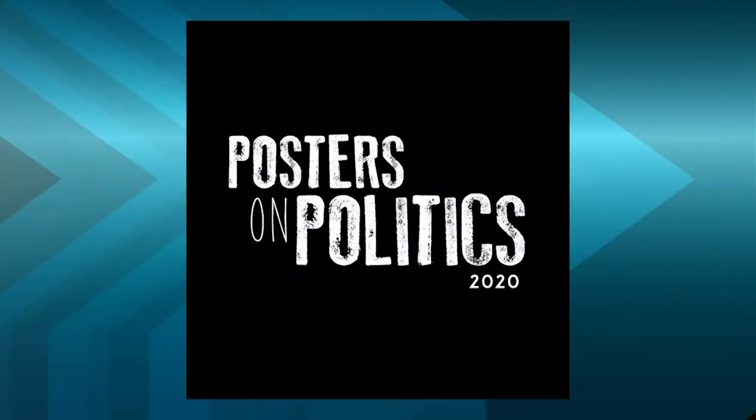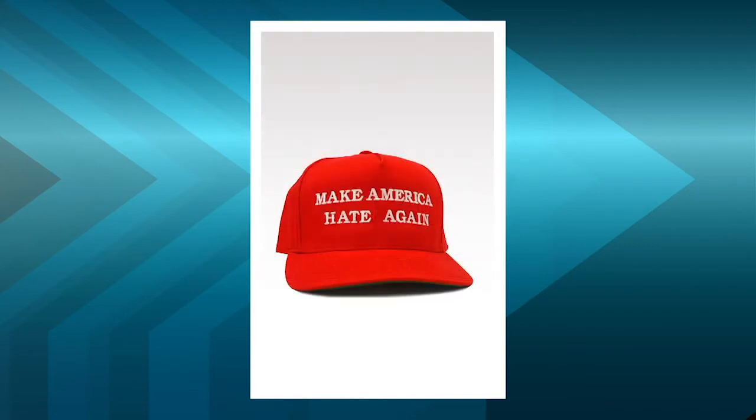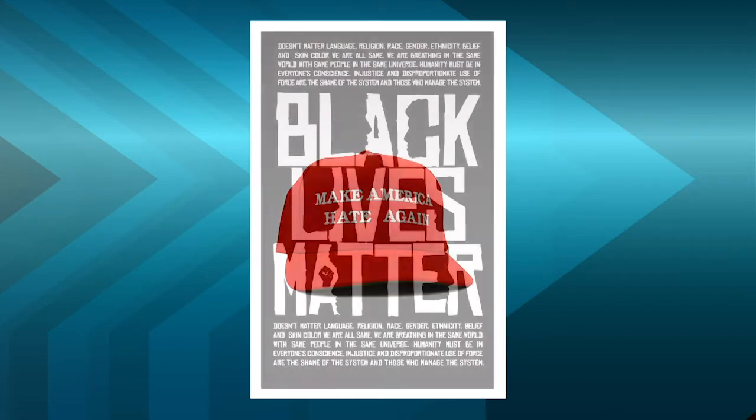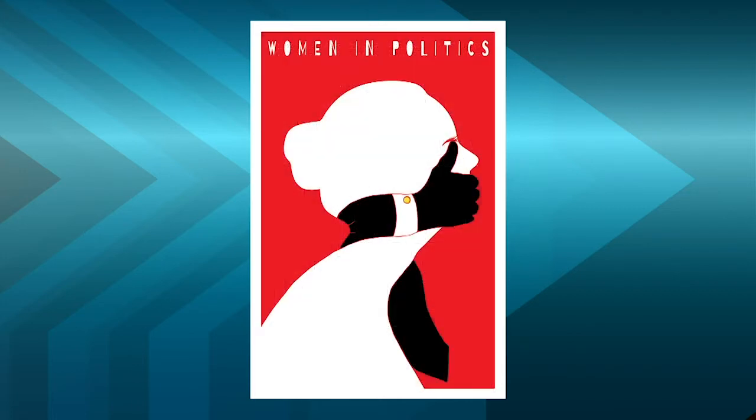A creative look at politics and social justice is on display at the Marygrove Gallery of Art. Detroit artist Donna Jackson curated the exhibit called Posters on Politics 2020. The works are created by local and international designers, and they focus on political events, philosophies, figures, and ideologies. There are more than 200 posters from countries such as Poland, Greece, South Korea, United Kingdom, Spain, and Iran. I talked with Donna Jackson about this unique display of political expression.